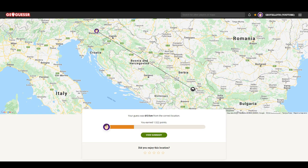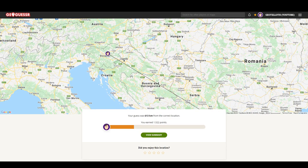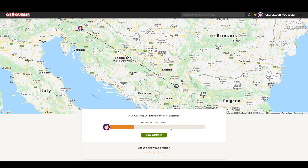And I said earlier, Serbia is a clusterfuck of bollards, and there's your example. You definitely see the sort of Hungarian-Croatian type in Serbia as well. So, yeah, like I said, Serbia can have any type of bollard.